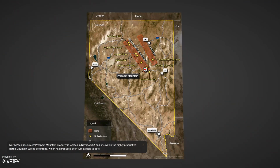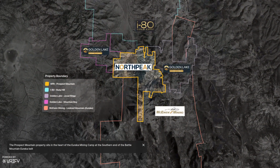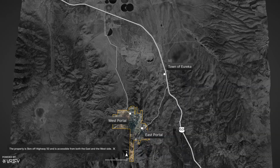North Peak Resources' Prospect Mountain property is located in Nevada, USA, and sits within the highly productive Battle Mountain Eureka Gold Trend, which has produced over 40 million ounces of gold to date. The Prospect Mountain property sits in the heart of the Eureka mining camp at the southern end of the Battle Mountain Eureka Belt. The property is located 5 kilometers off Highway 50 and is accessible from both the east and the west side.